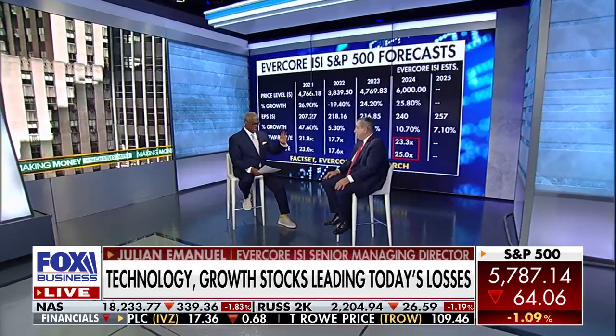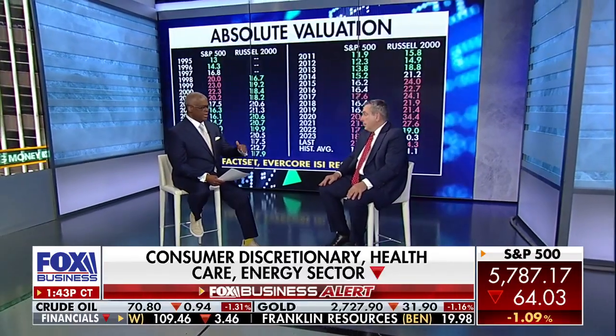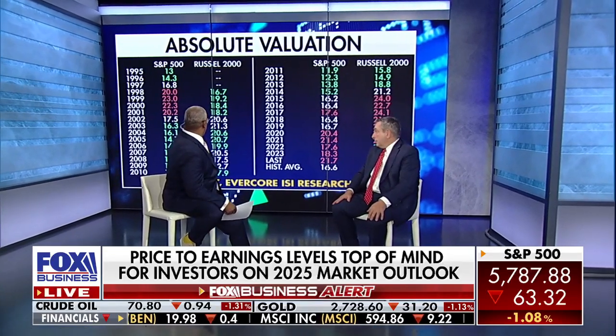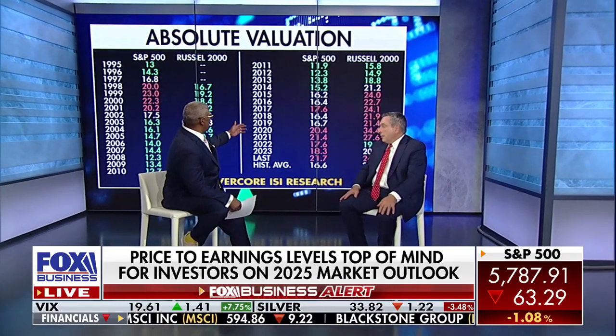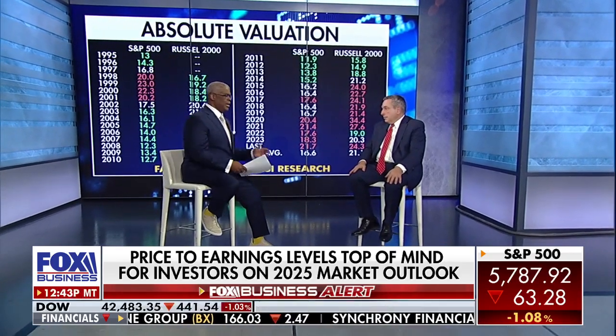And you have another table in there that's fantastic, too, that just shows over the years just higher PEs and higher PEs, right? Here it is. So when we average it out, it's one thing, but over the years, they've gotten progressively higher and higher, you know, from 11, 12, 13, 16 to 18, 21.